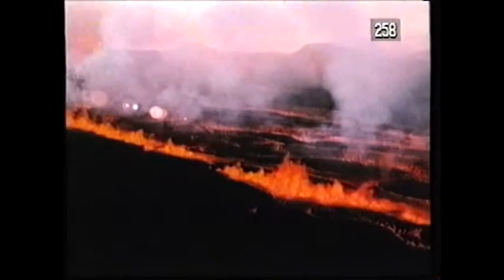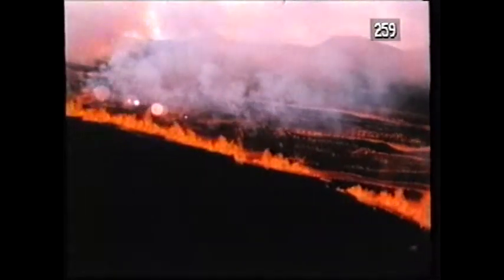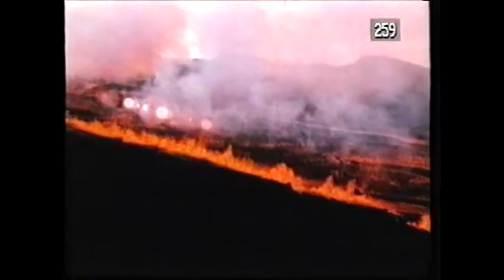At night and from the air, the fire fountains and lavas make a spectacular sight. Sometimes called curtains of fire, these reach hundreds of meters into the air. But what do you think an Earth scientist would find significant about the eruption you are seeing here?